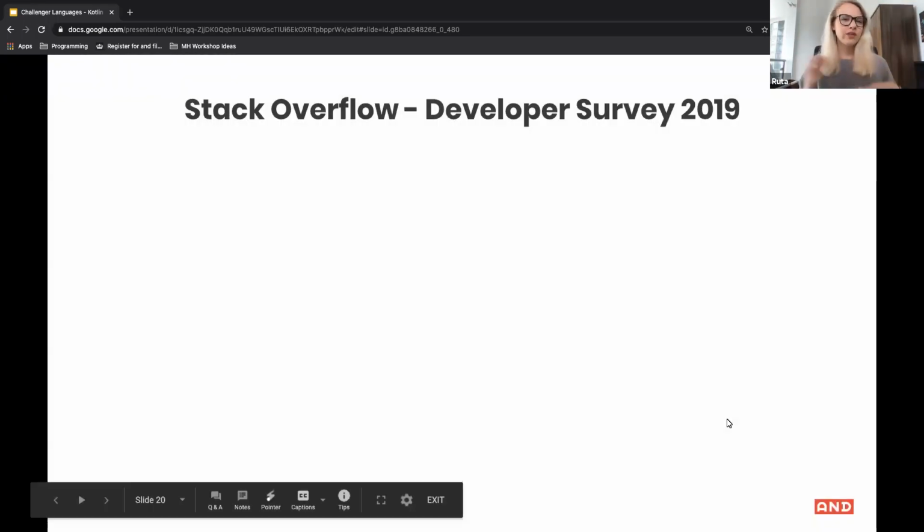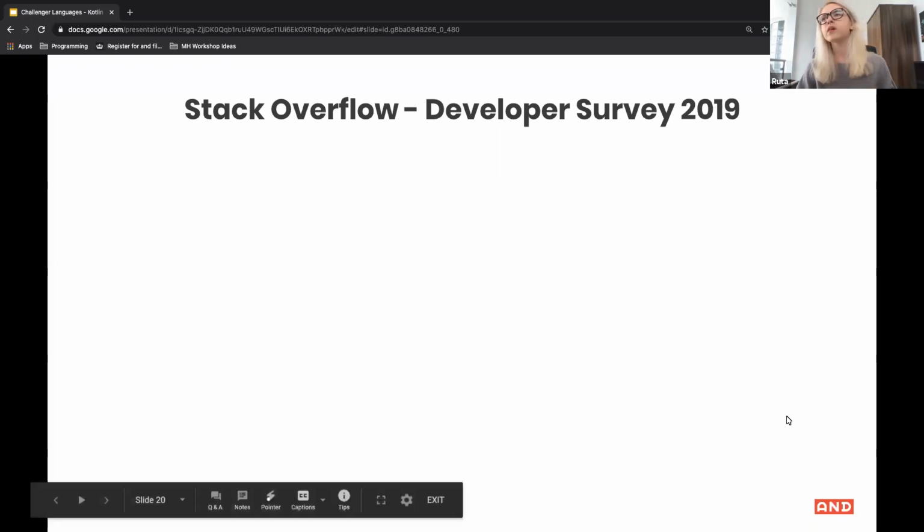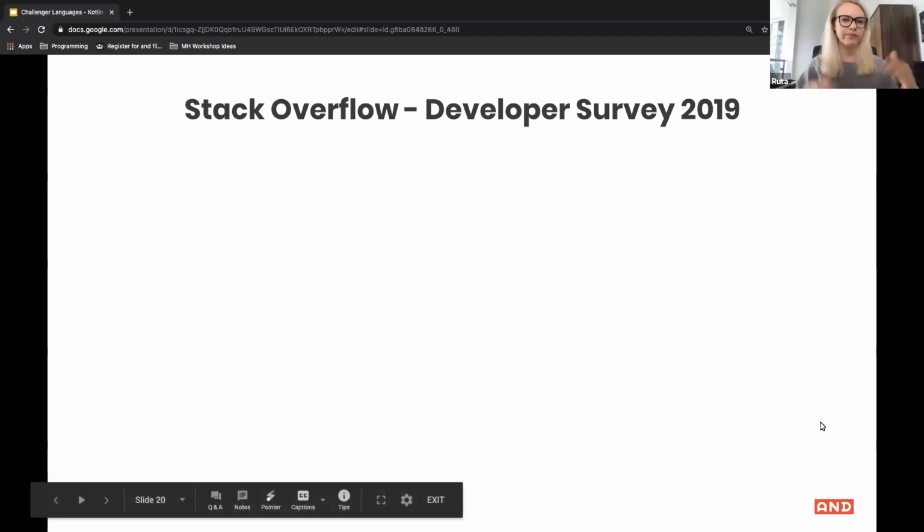So Jeff mentioned most loved, most wanted, and dreaded from the 2020 Stack Overflow survey. But I want to step back a bit and look at the results from the previous year first. So the key to the creation of Kotlin, when JetBrains created it, they wanted to focus on reducing noise and making things simpler. So they wanted to take the repetitive things you have to do in a lot of languages like Java and remove them to try and make a developer's life easier, right? So that was their aim.